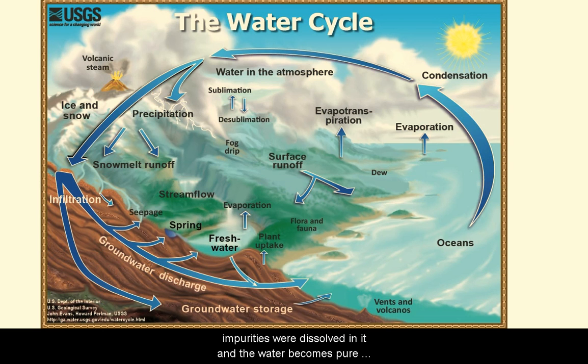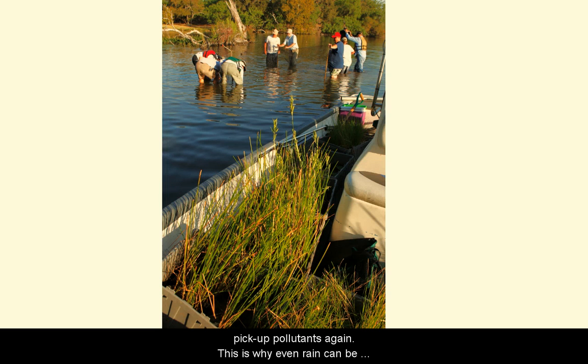But as soon as the purified water is exposed to the air or to the solid earth, it begins to pick up pollutants again. This is why even rain can be polluted with contaminants found in Earth's atmosphere. Living things, which make up the biosphere, also return water to the atmosphere. Every time we exhale, for example, we release water vapor.